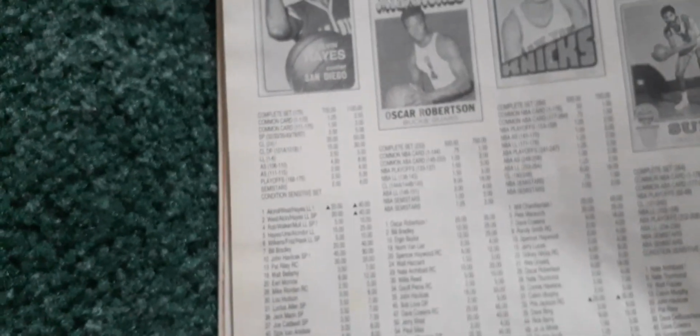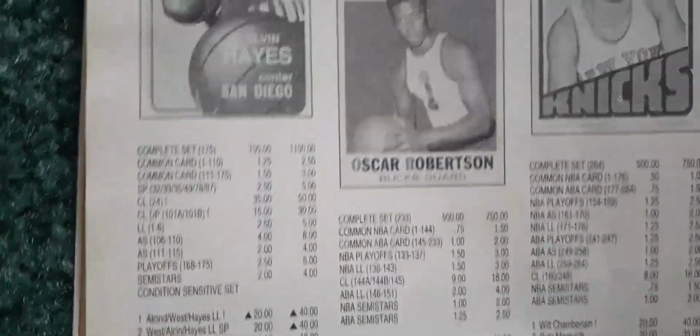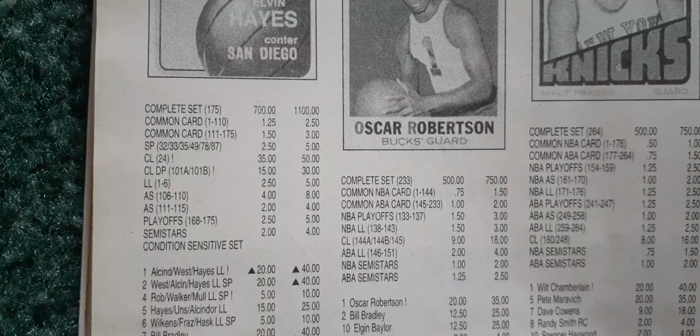All right, let's take a look. I just picked up recently that Oscar Robertson card. Not in perfect condition, but that's the number one. It's card number one, listed at $35. It's kind of hard to get in great condition. And for some reason, those cards are a little hard to come by anyway. So that's why I think that was one of the last cards I needed for a run for him. I also have that Kareem card there in the Laker uniform.